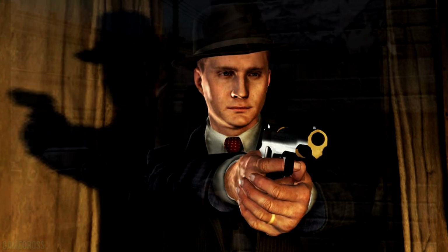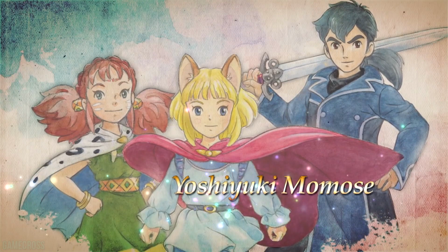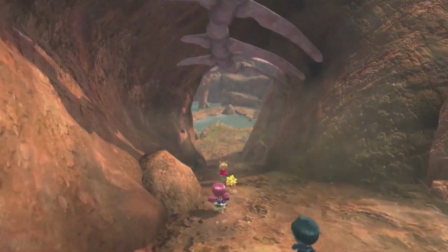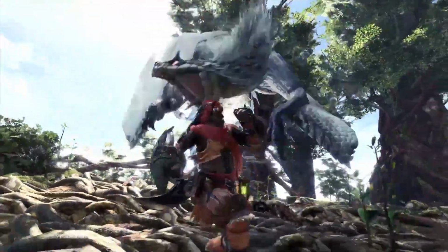This is a Rockstar game, so they rarely go on sale, but this one is pretty good. Ni no Kuni 2 is down to $29.49, one of the best JRPGs of the year. Talked a lot of good about that game, and essentially getting it for $20, that is fantastic. How about Monster Hunter World for $29.99 flat?